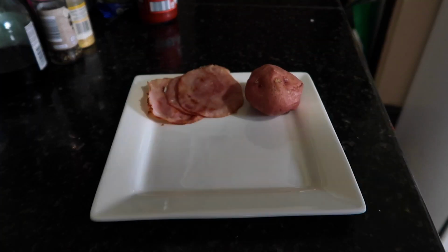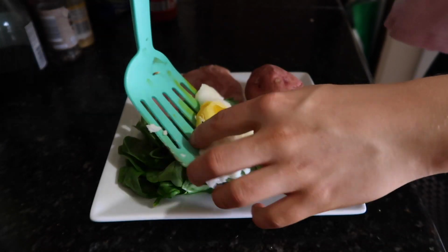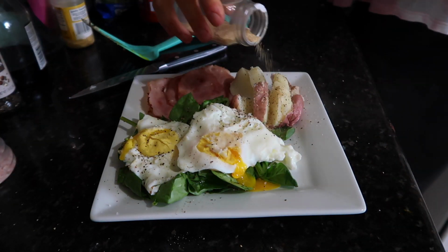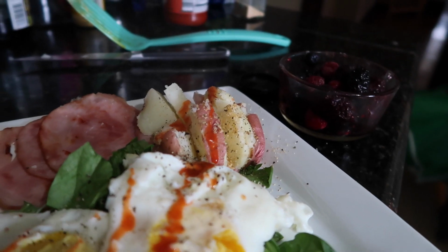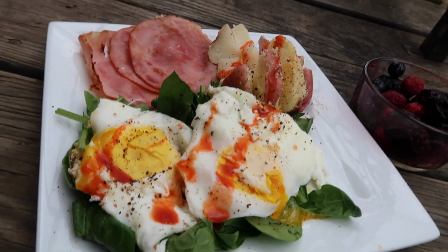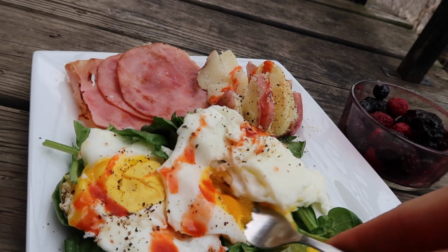So once everything's done cooking, I like to add a big handful of spinach under my eggs, stack everything on there, add some pepper, some salt, some hot sauce, some garlic powder, and sometimes I'll add ketchup to my potato too. And on the side, I'll have my 150 grams of berries. Very good, very yummy, very nutritious, and enjoy.